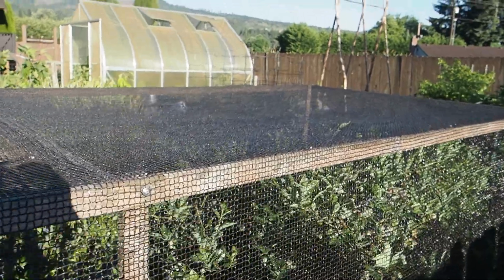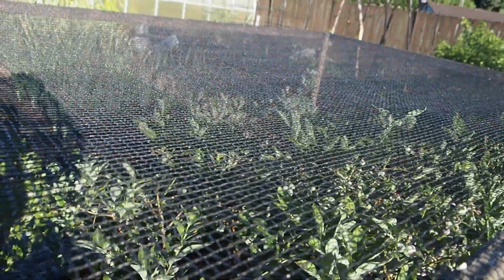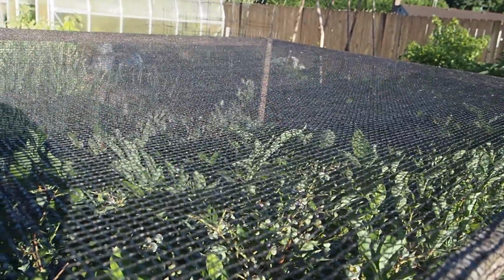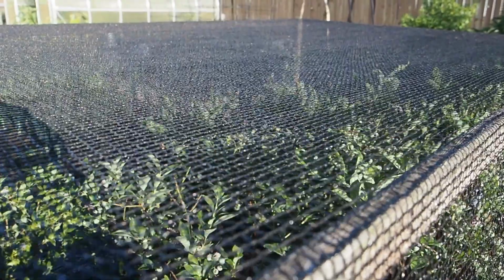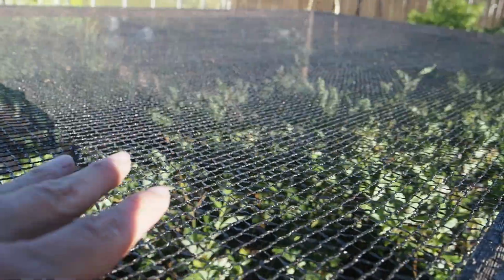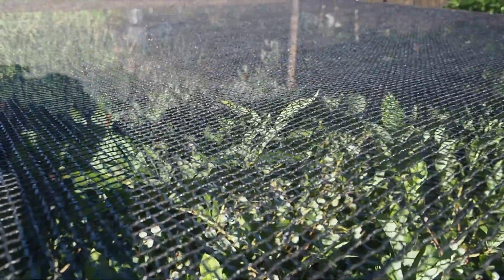Now here in this cage, we've got our blueberries, and the berries are just starting to ripen, and the birds are loving blueberries. So we have been using this bird netting over the berries for the past several years, and I can't recommend it enough. The brand is called Dewitt, and we got it on Amazon, but it's called the Dewitt Bird Barricade, I believe, and it is super strong. It is made of a different material than normal bird netting is, so it's really easy to put on and take off. It doesn't get all tangled up like the other stuff, and birds do not ever get caught up or stuck in this netting.